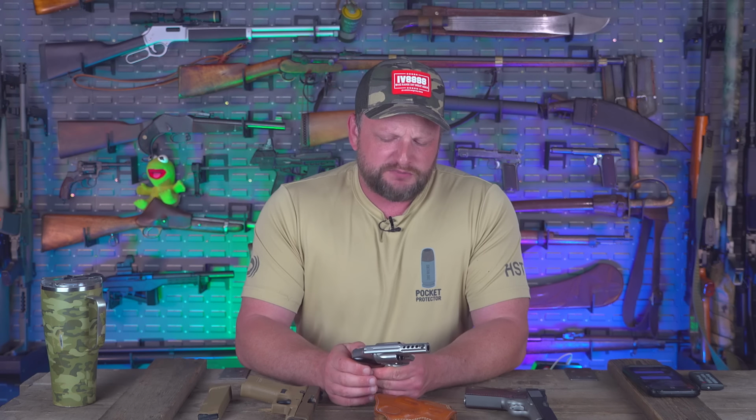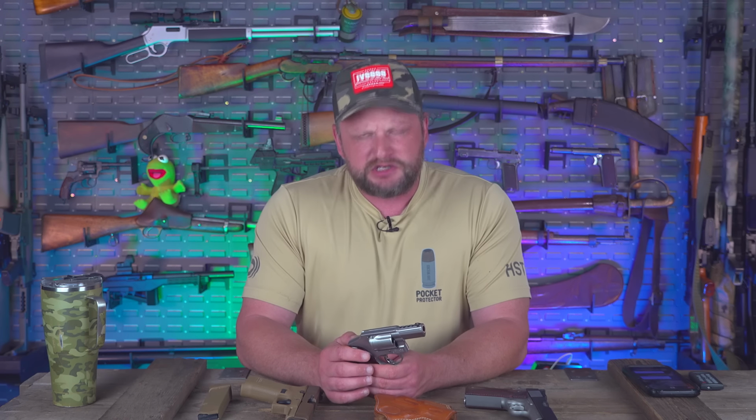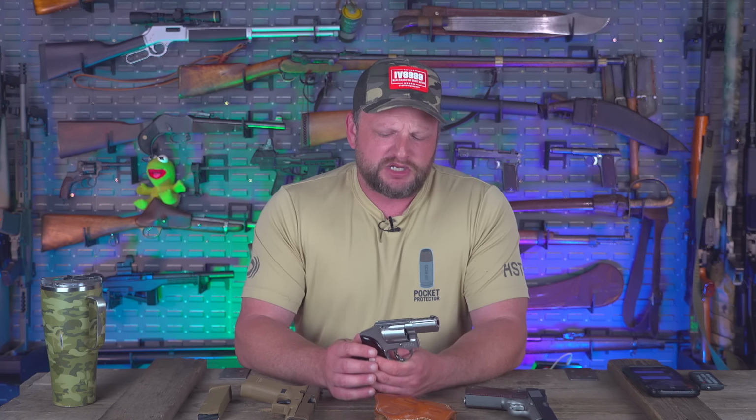Most revolvers that people carry are generally going to be a 38 Special or a 357 Magnum. Some people carry 44 Special, 44 Magnum. I would say that that's generally not going to be the common use of a revolver for carry purposes. Most people that are carrying a revolver are going to be carrying some sort of a snub nose 38 Special because it's compact and easy to conceal, and the recoil generally is not too bad.